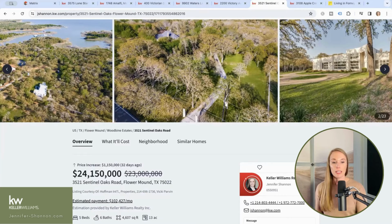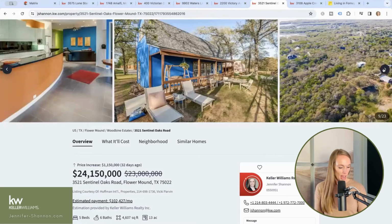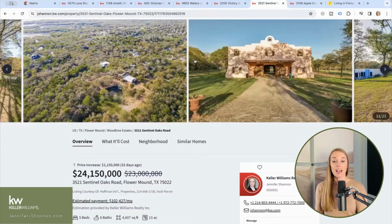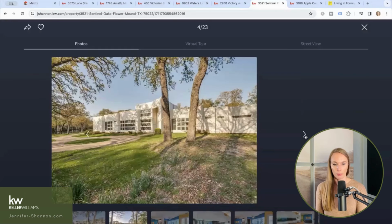But as you see, when we scroll through these pictures, super serene setting. And this main house is 4,700 square feet. There are my notes. And there's a little guest house over here too. And then they have a huge horse barn. In fact, that's 8,500 square feet. So, a 2-story horse stable. Pretty impressive property.